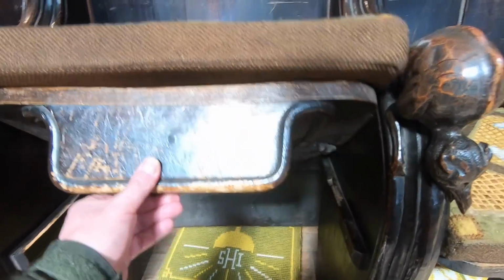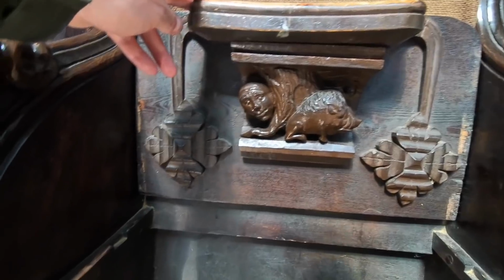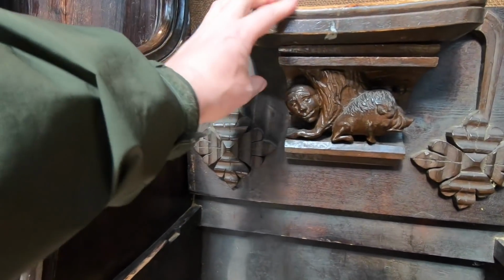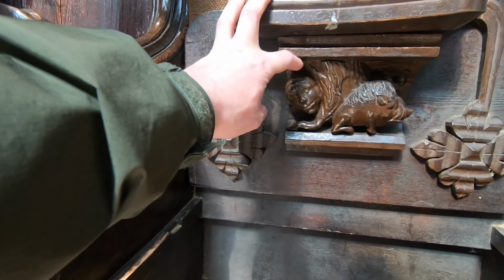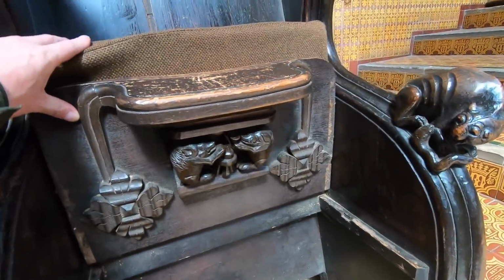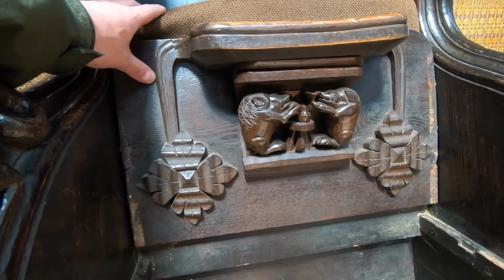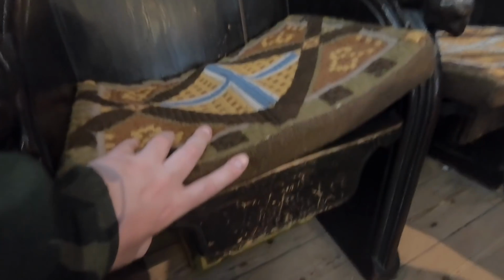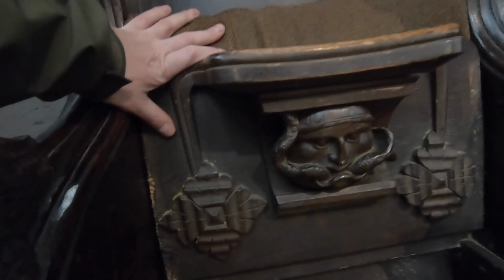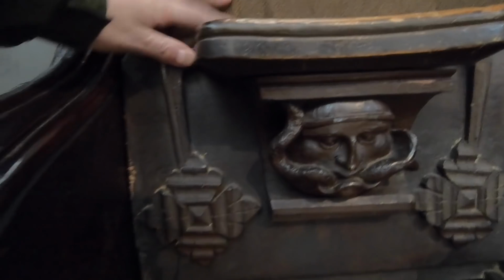Oh, this one moves. That's some sort of boar, a face, a head, and a tree. Two balls around a fire or something, a pot of something. Let's check under this one. Oh no, it's obviously this one. Oh, it's a head eating a serpent or something.